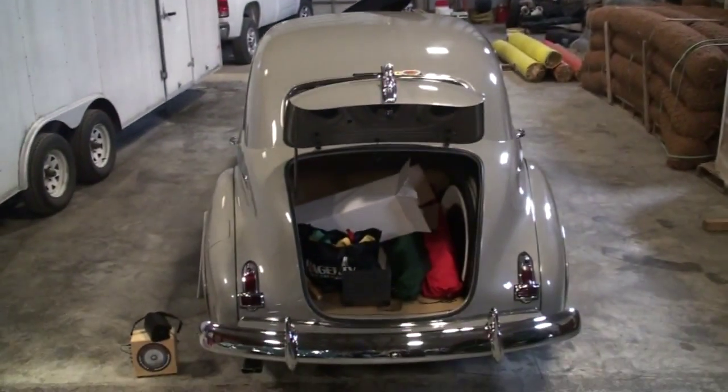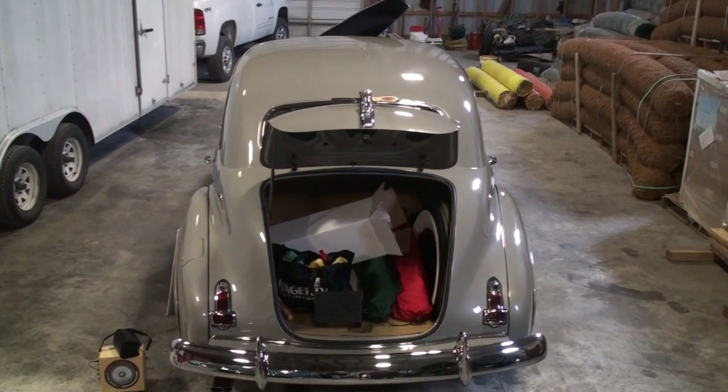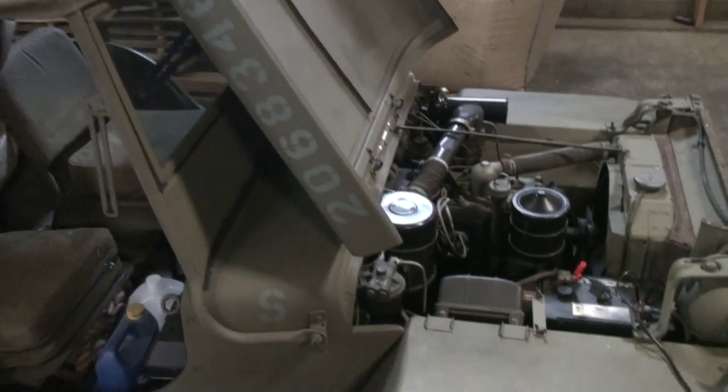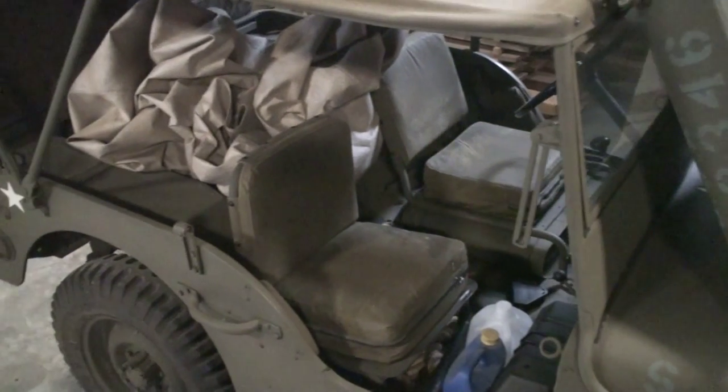They donated the 41 Buick, and we have a 42 Willys. They're very hard to find. Most of them got shot up. The government left them in Europe or Japan. I bought this one as a crate and restored it.